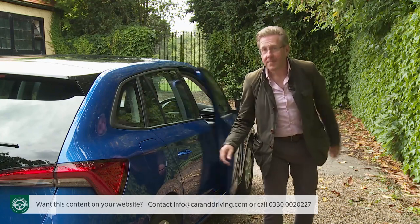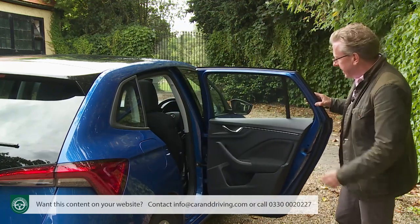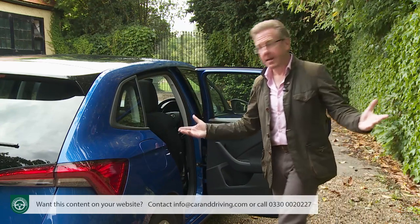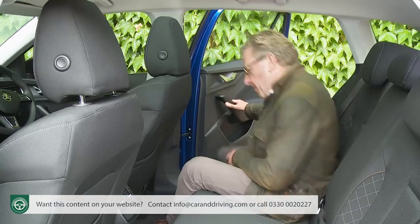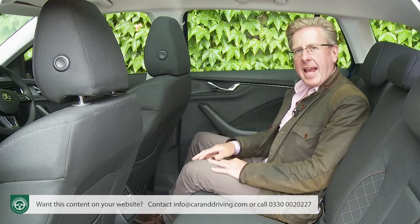Time to take a look in the back. This, we're told, is where that lengthy wheelbase we referenced earlier should really pay off. So let's see. That's broadly how it plays out too.